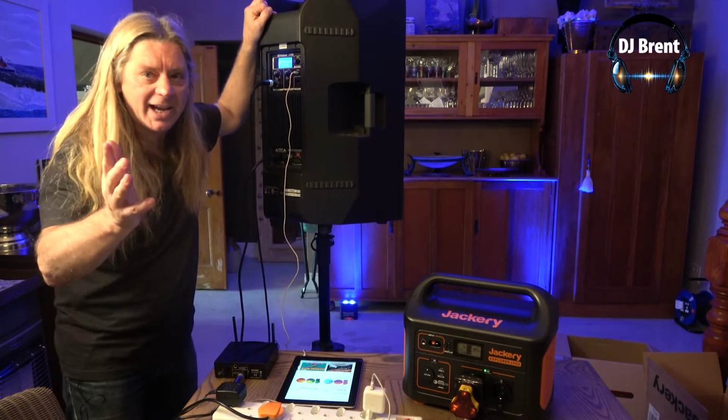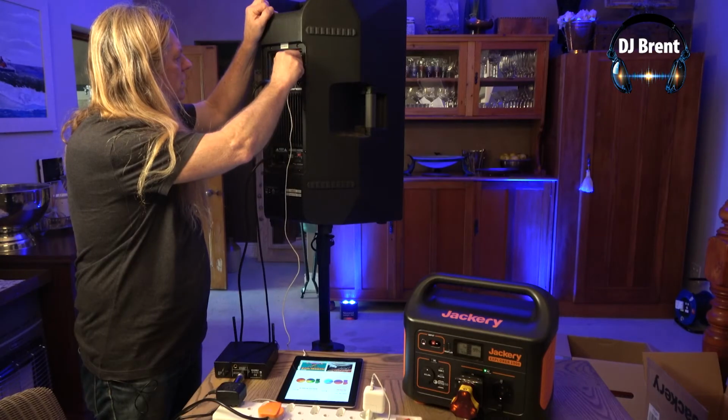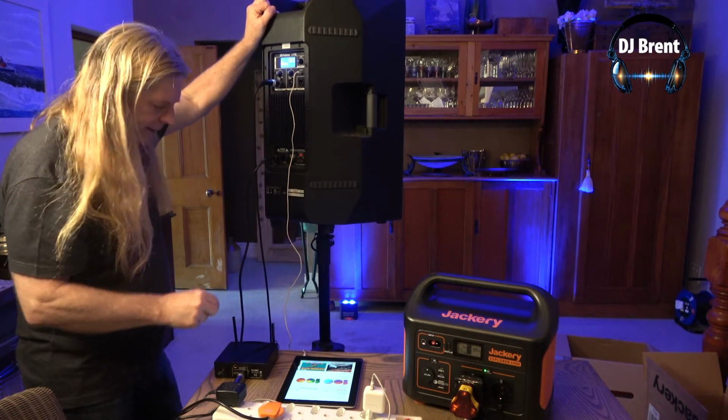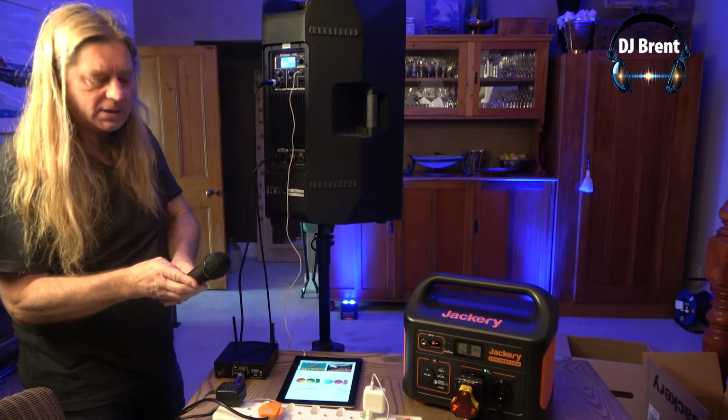Powering up. Excellent news. Absolutely fantastic. And I'm going to just put the volume up to maybe there just to start with, at minus 40 dB. And let's just test this out. Put the mic on. See if it works.